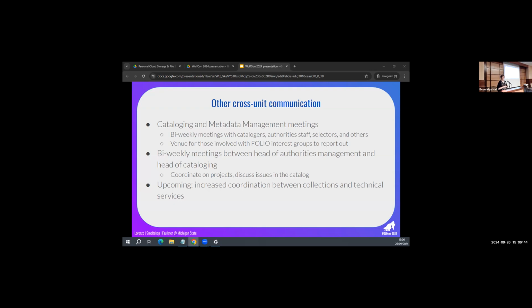And then also, due to some reorganization at the library that's imminent, we're also going to be having a lot more coordination between collections and technical services. And since that hasn't quite taken shape yet, we're not sure exactly how that's going to pan out, but I think we're all really optimistic that that's going to be another really great area for collaboration.